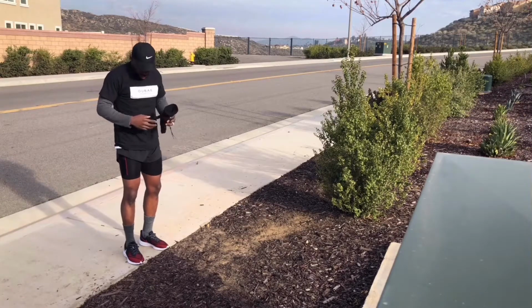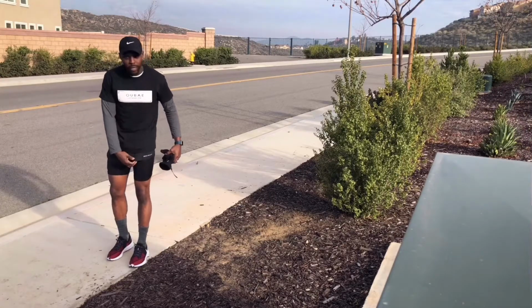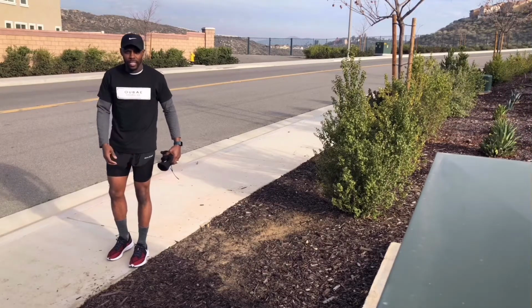I also have some bay leaf running shorts. They're very lightweight. I got these off Amazon for like $8 or $9.